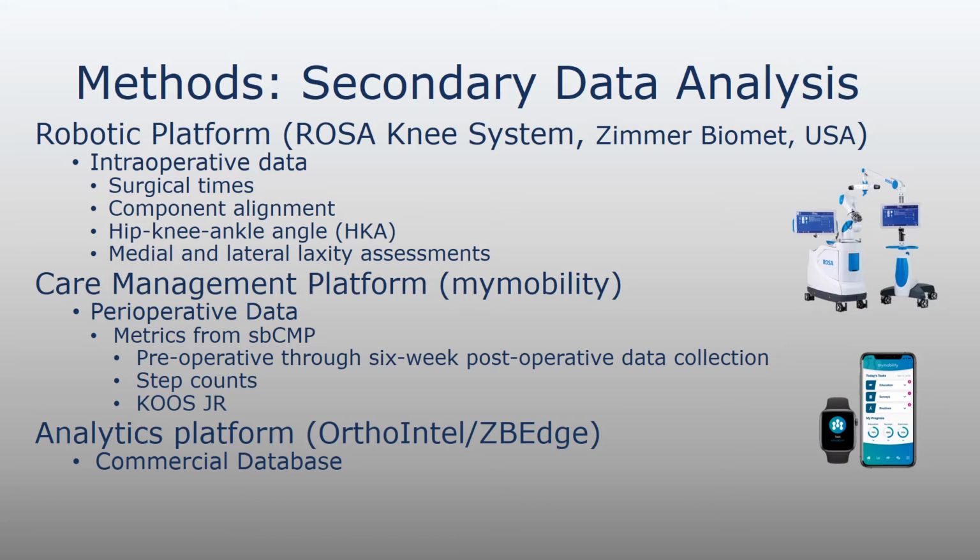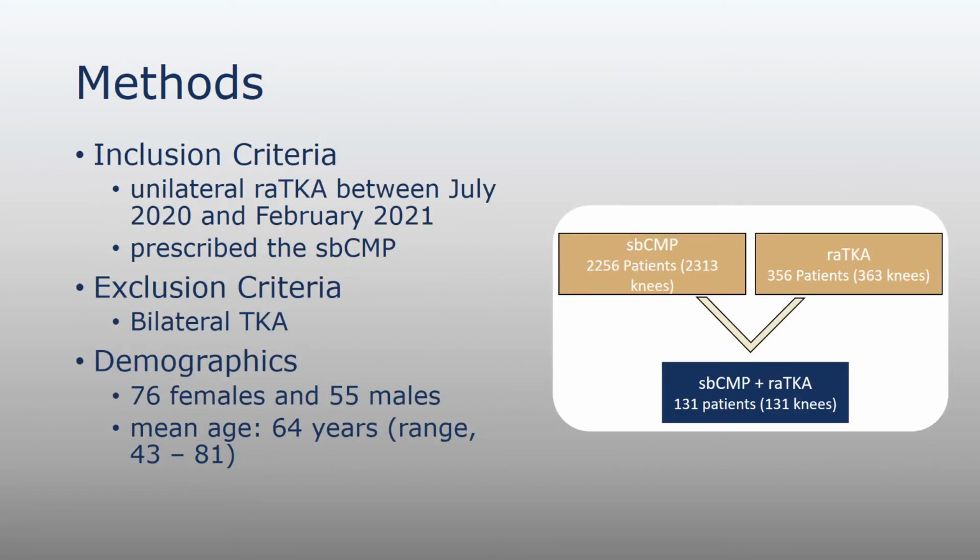Second, patients needed to be engaged with the MyMobility care management platform, so perioperative data, including step counts and KOOS Jr. scores, could be analyzed through the entire episode of care, and analytics were performed using the OrthoIntel and ZBEdge integrated platform. 131 patients were thus included in the study.